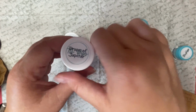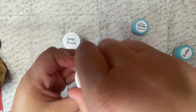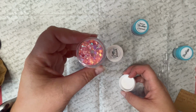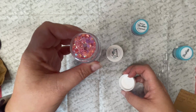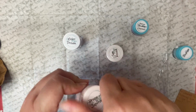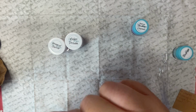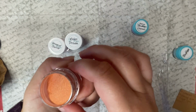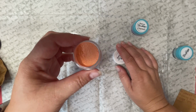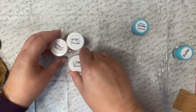This is Drops of Jupiter, which is a peachy lavender glitter. It's chunky foil, chunky glitters and smaller glitters in it. And then there was also Sunkissed, which is a shimmery orangey peachy color. So pretty. So that's what I got from TLC.